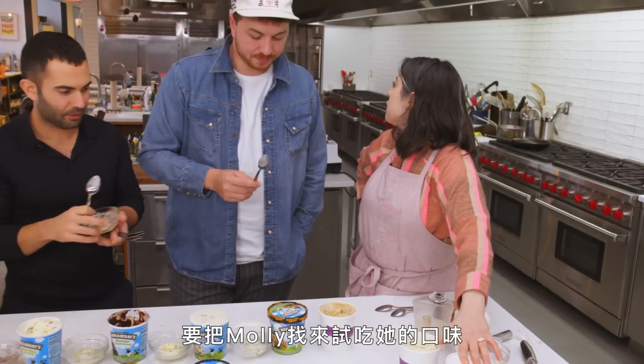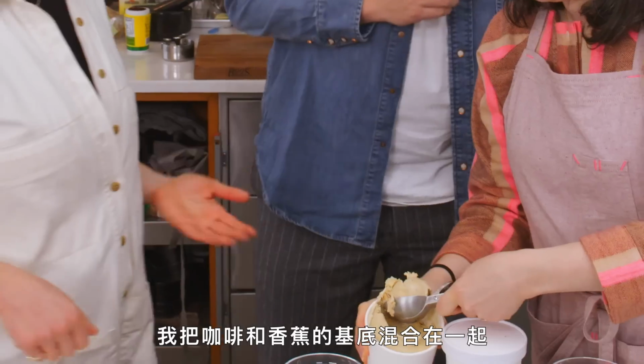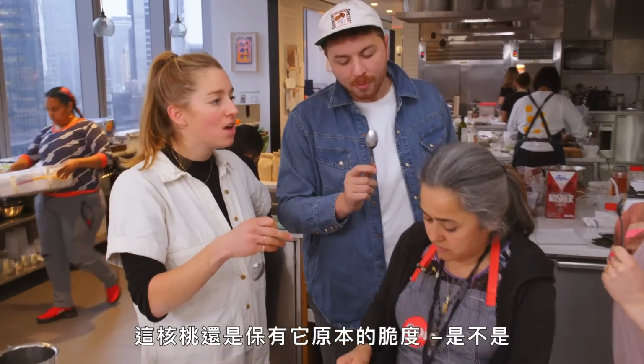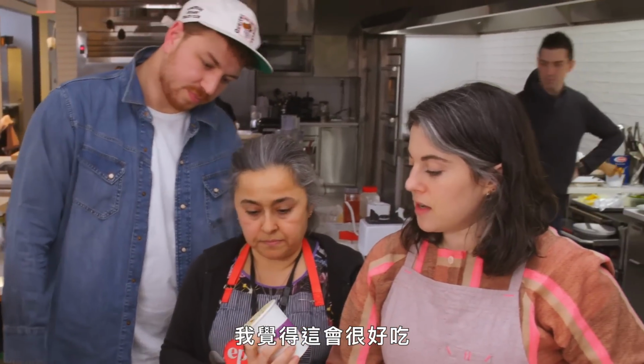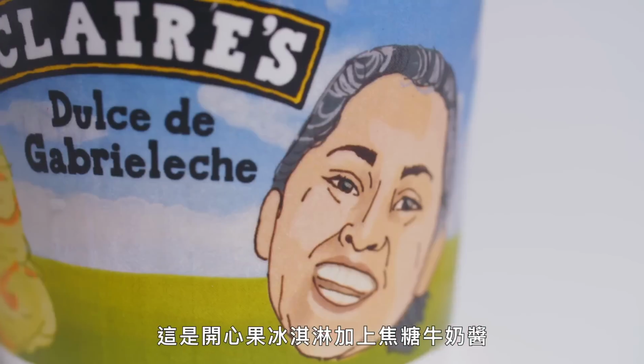Where's Molly? We gotta get Molly to try her flavor. So I mixed the coffee and banana bases together, and this has the candied walnuts that you gave me. The walnuts have not lost any of their crunch. Yes, I know, which is kind of wild. It's amazing. This is gonna be incredible, I think. This is pistachio base with dulce de leche swirl.